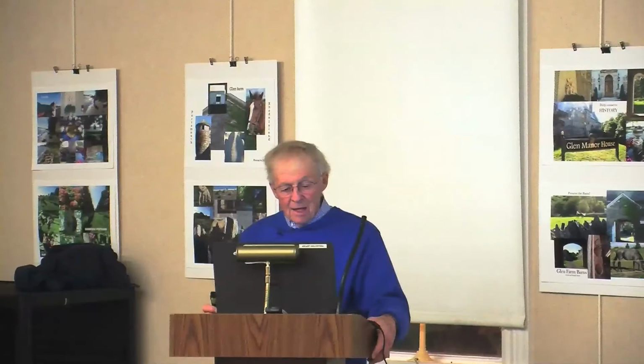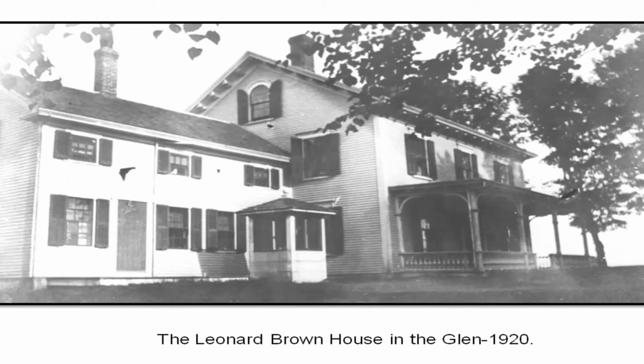The Leonard Brown House in the Glen. Leonard Brown was a farmer in the 1860s, and Leonard Brown's farm was virtually all the 70 sports complex, and all the way down into the polo field, that far down. The house was right there on the road where you make the sharp turn. It's still there, and we are very fortunate that it has been restored and is used as a town base for the recreation program.